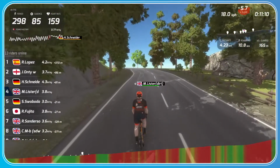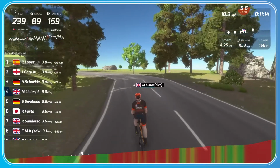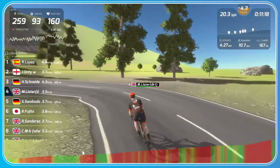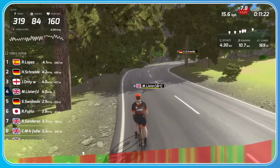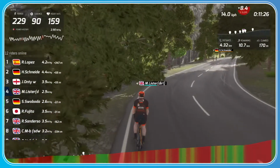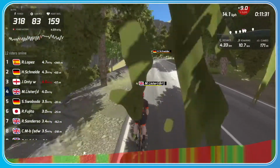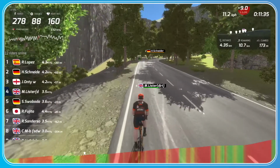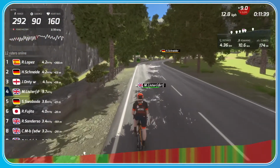Trying not to go too deep too early. I reckon we'll be under an hour, just about. There's still a lot of riding to come today. I'm trying to ride it at my own pace. Try not to be in the red zone too often.